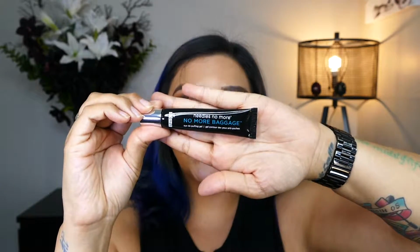The first product listed is the Dr. Brandt No More Baggage Eye Depuffing Gel, and it comes in this little tube here. The gel retails for $42. What it says on the card is, say goodbye to puffy and say hello to youthful, rested-looking eyes with Dr. Brandt's No More Baggage Eye Depuffing Gel. Formulated with biomimetic technology, peptides, and botanical extracts, you are guaranteed visibly reduced under-eye bags and dark circles. I guess we'll have to keep trying it to see.